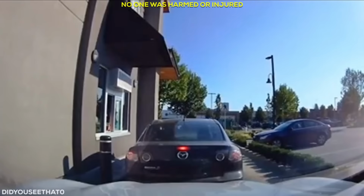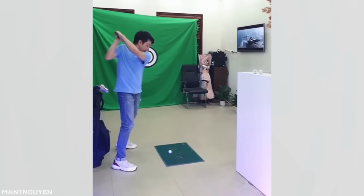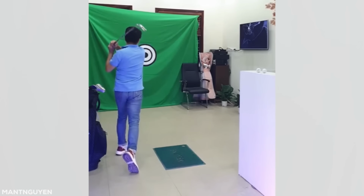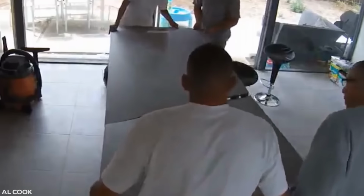If this car was parked just a few feet forward, the Starbucks sign would have created him a new sunroof. Recreate the anguish of slicing the ball into the water trap in your very own home by destroying your TV instead. Oof. When carrying an $11,000 Neolith countertop, you gotta support the middle.